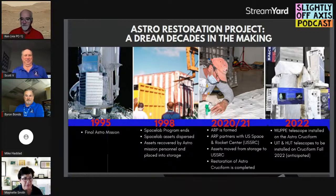The final Astro mission, as was mentioned, was in 1995. And the Space Lab program ended in 1998 to make way for Space Station. And all those assets associated with Space Lab were dispersed. Some went to the Space Station program, some went back to other centers, and then some were disposed of. It was mentioned earlier, things like the cruciform were found at salvage yards and other places and were recovered by basically some interested NASA and contractor personnel like Bryon and Scott and Mikey.